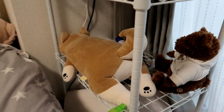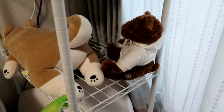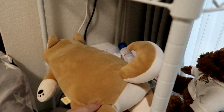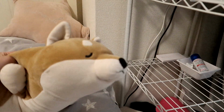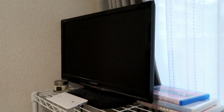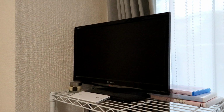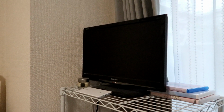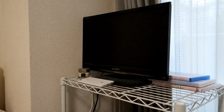I also have a shelf here and put some random stuff like a yoga mat and another pillow kind of thing. And a stuffed animal. I got it from Derek. Hi. And I have a mini TV, but I don't really watch TV recently. I only watch TV in the morning to watch some news, but that's really it.